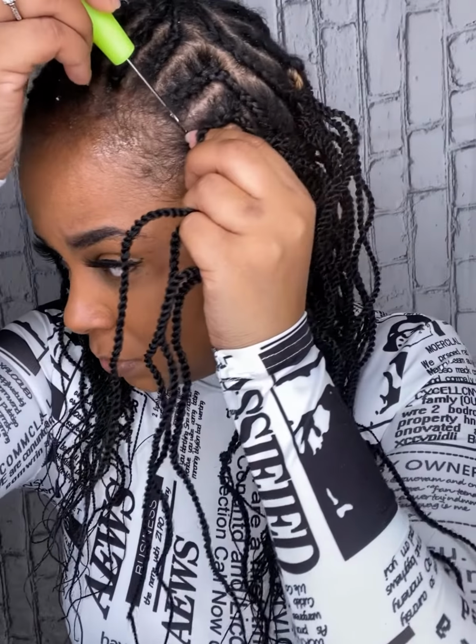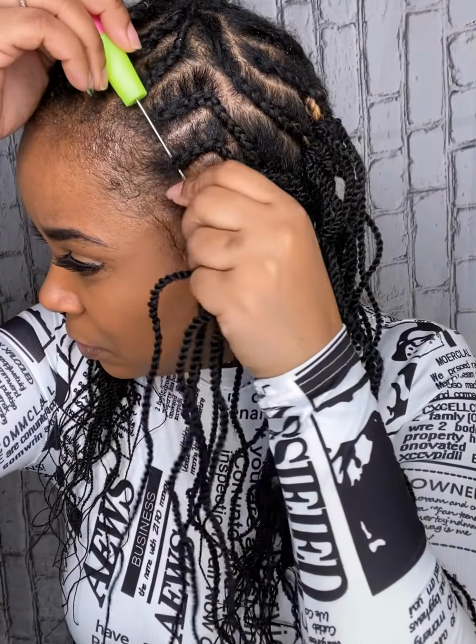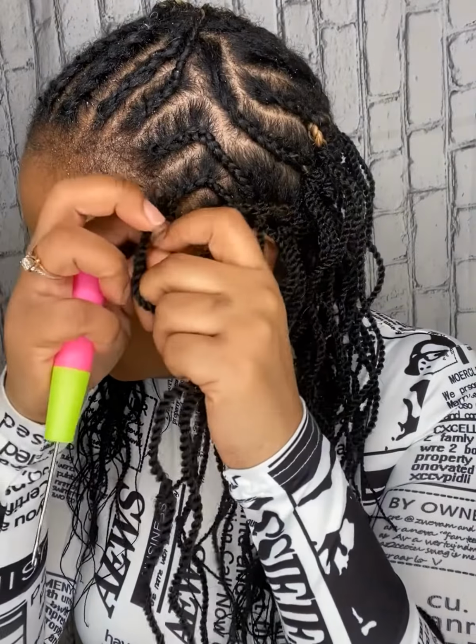So here you can see I'm in the front again, and I take the crochet needle down, pull the crochet upward, and then I only pull the hair through the loop one time.